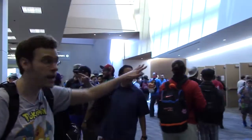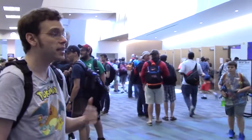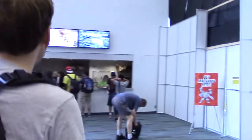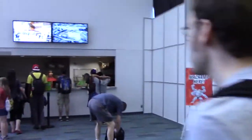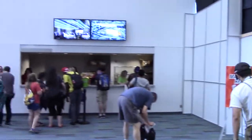But one thing you'll notice we haven't gone to is an open gaming area outside of the main tournament area. There isn't one this year. I guess the space wasn't necessary or wasn't available. In any case, over here you can get your Machamp, and this is also where the info desk is. If you don't know when or where something is, you can get some information here.